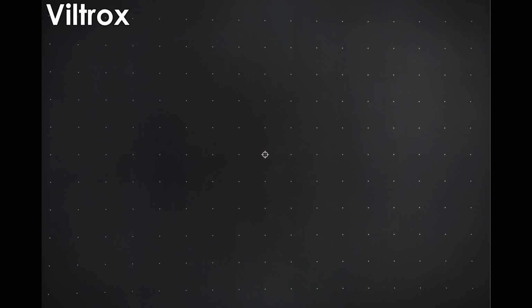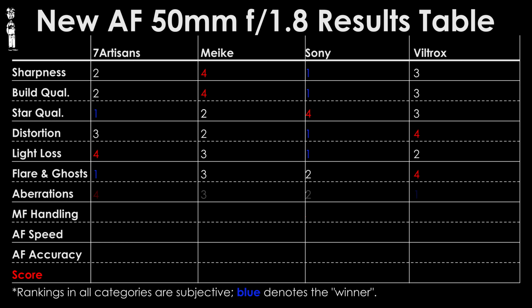The Viltrox delivers an incredible performance here with very minor chromatic aberration and some coma in the corners, but the coma here is minor. And as our $1,000 lens comparison, the Zeiss basically performs incredibly well with a pixel or two of chromatic aberration in the corners of this image and very little sharpness loss as well. So were it ranked, obviously the Zeiss would win handily here, but it's not ranked, thankfully for everyone else. Overall, for aberration control, the Viltrox is taking first, Sony second, Meike third, and the 7 Artisans last.